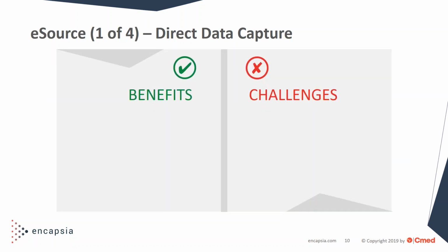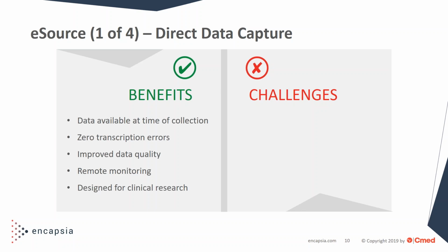So for each of these 4 types of eSource, we're going to just list a few of the benefits and challenges. One of the benefits of direct data capture is that data is available at the time of collection. It's entered at the time of collection into the direct data capture system, and as long as those devices are online, it is now available to your data managers and to your monitors to be reviewing the data in near real time if that's what they choose to do. With the lack of transcription, because everything entered is the source, you're going to get 0 transcription errors.